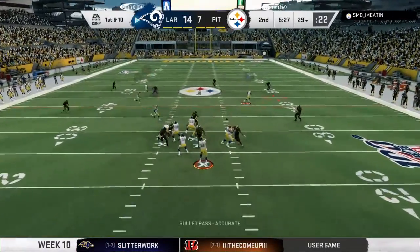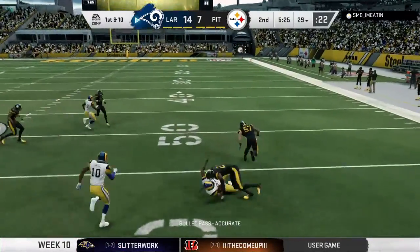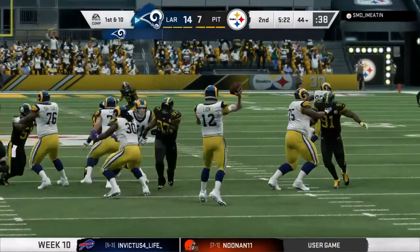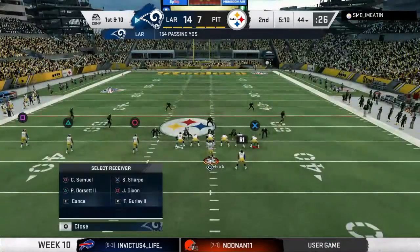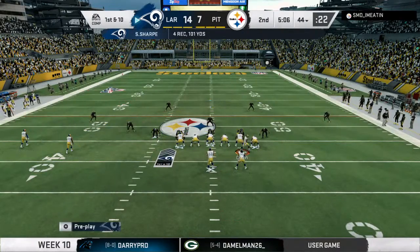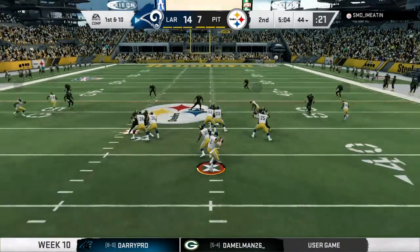Off the play fake, he'll look to throw. Got a man right side, it's Sharp. And they'll get it up just short of the 45 at the 44. It's a gain of 15, and the Rams have a first down. Back-to-back good plays have them on the move.